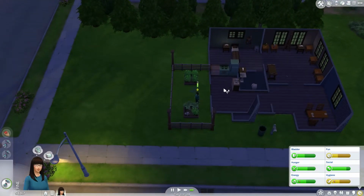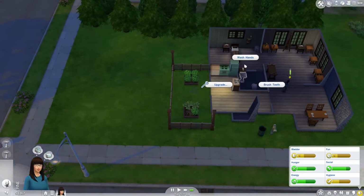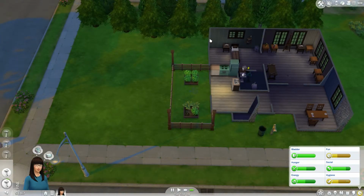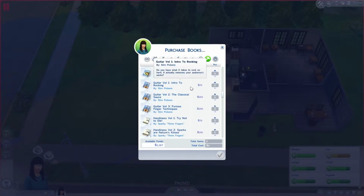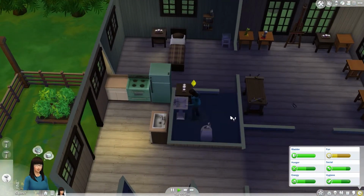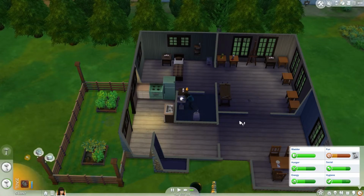Alright, so she's spraying for bugs here, and I'm fast forwarding the time. Her fun is going down, so let's get her hygiene back up a little bit here. And then we are going to purchase a book today. And let's see if it's in here. I don't even know if it would be. Yes, guitar is. So we're going to purchase a guitar book because I don't really want to buy the instrument until we can craft it.